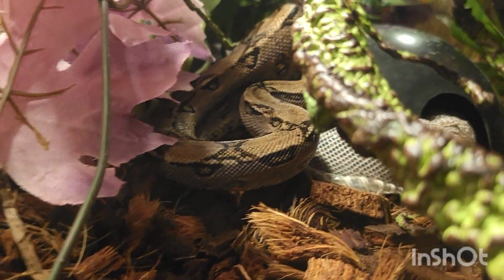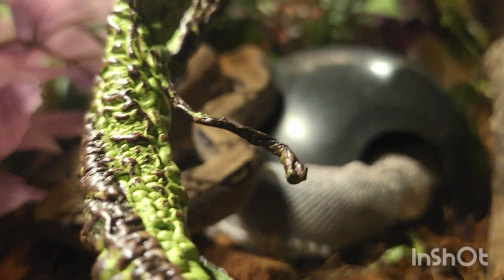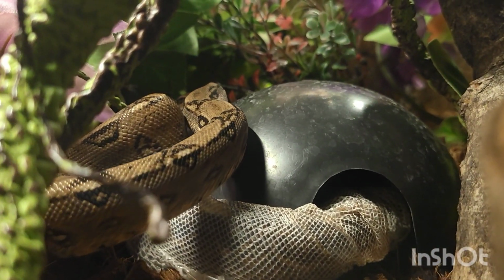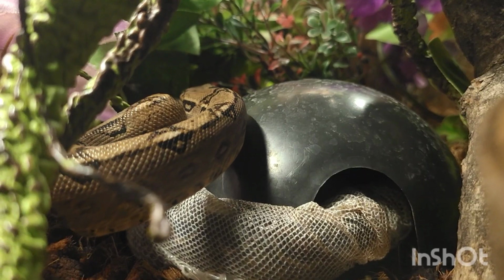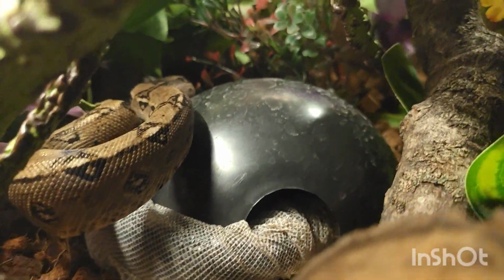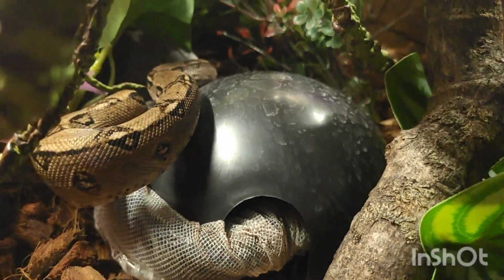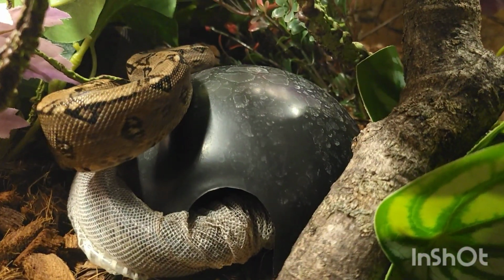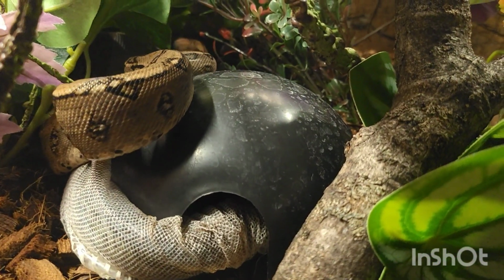So here he is moving to another place where he feels safe and covered, and he knows I'm watching him because the door is open and I have a phone which they can see the infrared in your camera. So he's like, quit looking at me, this is private. But I had to catch at least this shed cycle on camera. I really don't stress him out.